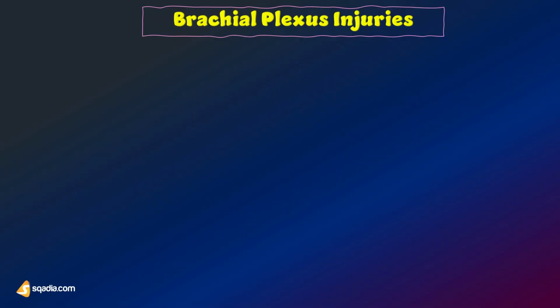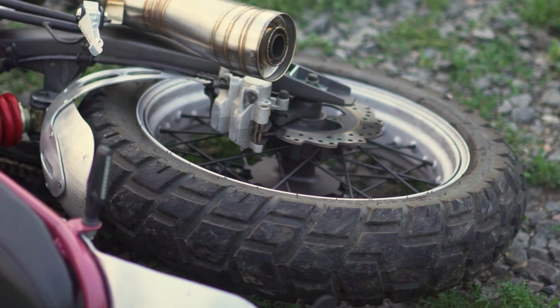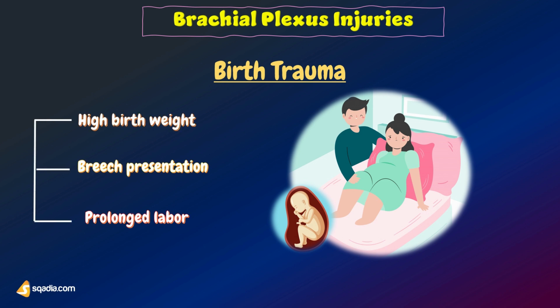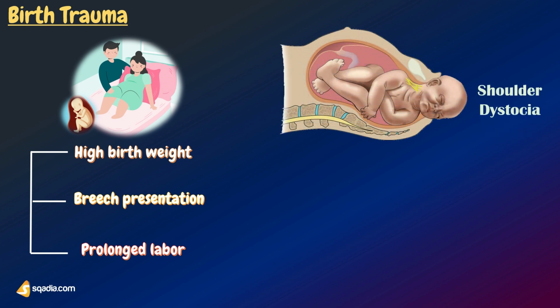These injuries can occur due to various reasons. There are several common causes of brachial plexus injuries, including birth trauma, motor vehicle accidents, and sports-related injuries. Newborns can sustain brachial plexus injuries. These may be associated with high birth weight, breech presentation, or prolonged labor. If an infant's shoulders get wedged within the birth canal, such as in the case of shoulder dystocia, there is an increased risk of a brachial plexus palsy.